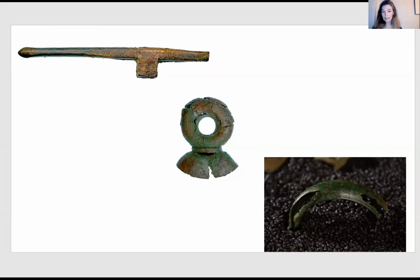The object in the middle is a terret ring, so these are rein guides for horse harnesses attached to carts or chariots, and these are the earliest examples known in the country. They're quite common finds in the Iron Age, but these are the very first Bronze Age ones.